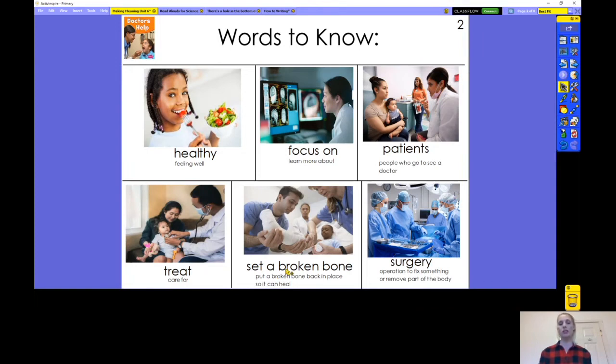The next phrase is set a broken bone. To set a broken bone means to put a broken bone back in place so it can heal. In this picture, the doctors are working together to put a cast on this boy's broken foot. The next word is surgery. Surgery is an operation to fix something or remove part of the body.